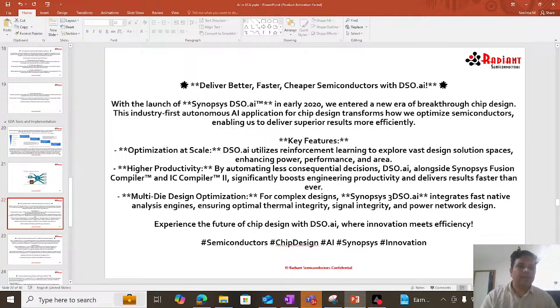Optimization at scale. DSO.ai utilizes reinforcement learning, the same RL system, to explore vast design solution spaces, enhancing power, performance, and area. Higher productivity. By automating less consequential decisions, DSO.ai alongside Synopsys Fusion Compiler and IC Compiler 2, which are again physical design tools, significantly boosts engineering productivity and delivers results faster than ever. If we utilize DSO.ai along with our regular physical design tools, Fusion Compiler, which we also call a single graph tool because it can do both synthesis and PNR, and IC Compiler 2, our regular standard physical design tool from Synopsys, then with AI capability attached to the regular EDA tools, it will significantly boost engineering productivity and deliver results faster than expected.